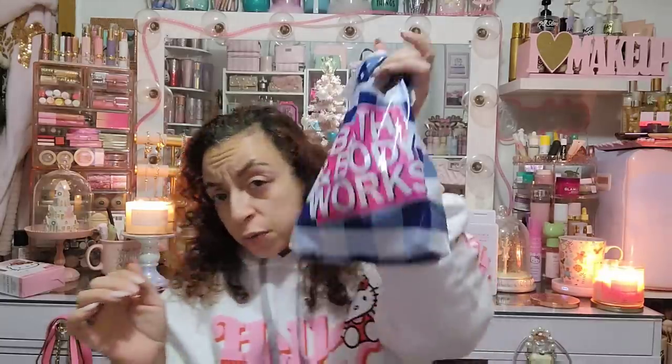Black cherry merlot, I love that one. Another eucalyptus snowfall. That's the one I think I smelled and I was like, ooh, that smells good. And another cuddle weather. So that's it. 3, 6, 9, 10, 11. I got 11 of them. So those are that.